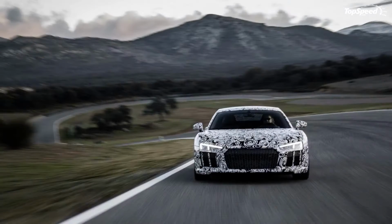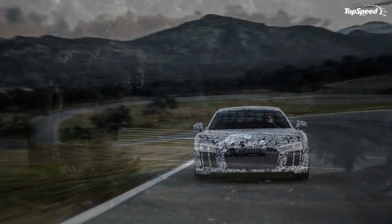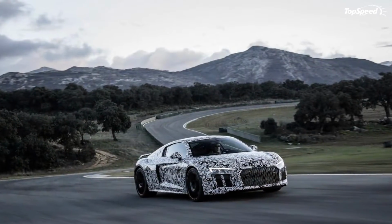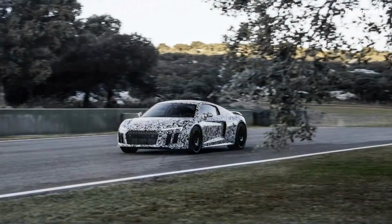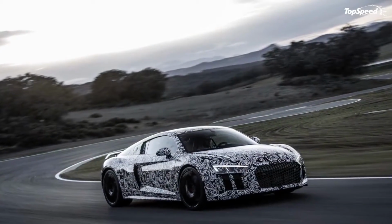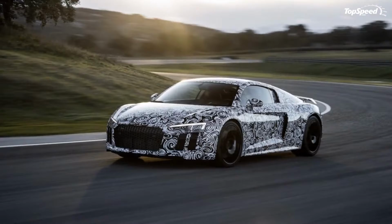The Turbo needs 3.2 seconds to hit 60 miles per hour from a standing start, 3.0 seconds with Sport Chrono, while the S achieves the same benchmark in 2.9 seconds. Top speeds are 195 and 197 miles per hour, respectively.